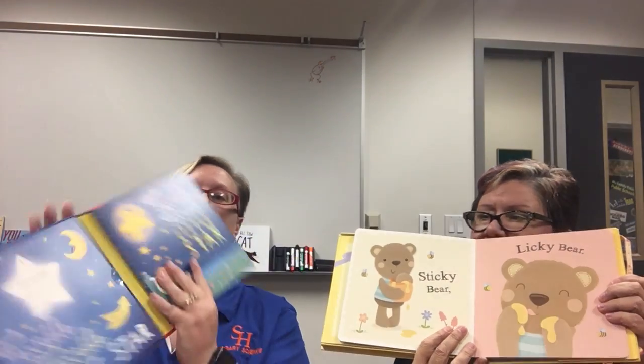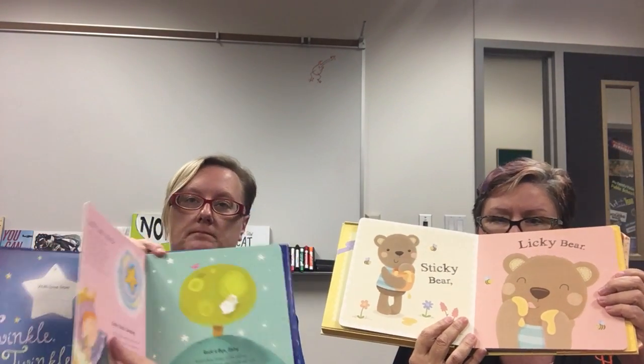There's a little star. You have simple kinds of text here, and for Twinkle Twinkle, you've got a collection of Mother Goose nursery rhymes. So it's not just Twinkle Twinkle Little Star. One of my favorite board books with toys is Pat the Bunny, Pat the Cat, Pat the Dog, all the variations thereof. So we love these really simple board books.